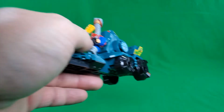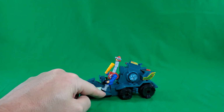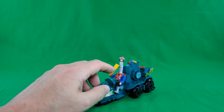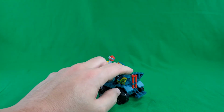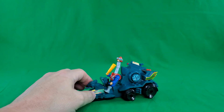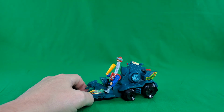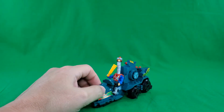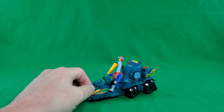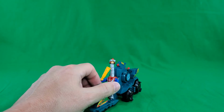Coming in at number 8, again in no particular order, the Mega Construx Battle Ram. And of course, Sky Sled. The Sky Sled does come off. It comes with Mechanic, and it also came with Triclops, which I forgot to grab, of course. But again, if you want to see the Triclops, he's in the review. There is a review available for this.